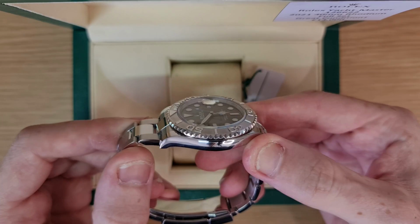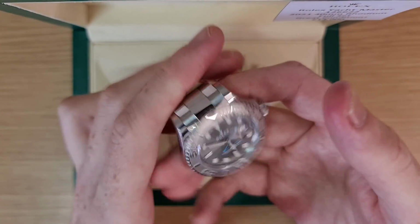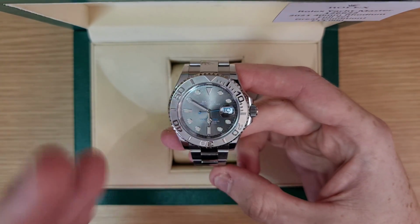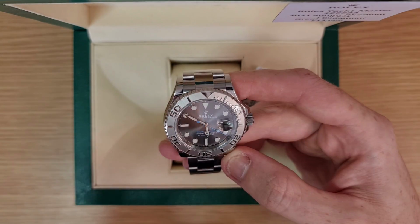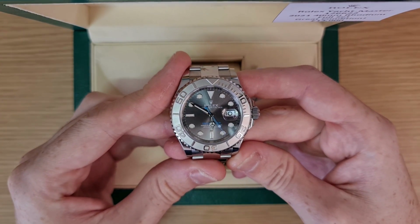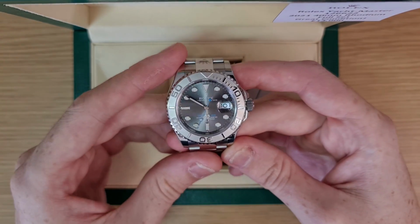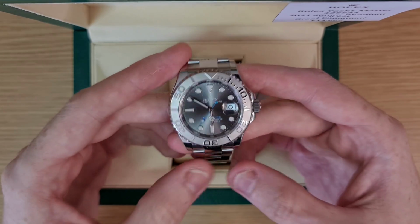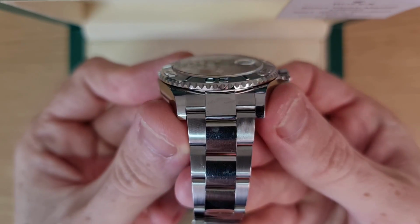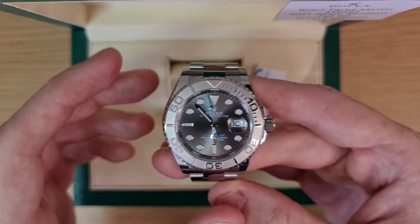Absolutely gorgeous watch. And the feel of it is absolutely outstanding. You can feel the quality. Now, the usual market price on one of these at the moment, I believe, is between 11 and 13k. This is 2021, it is a full set, and it is 13k. Look at the finishing on that band. That's the quality really. Absolutely gorgeous finishing there.